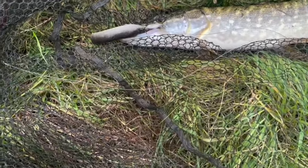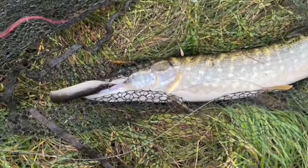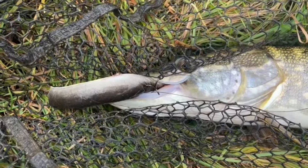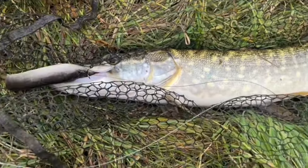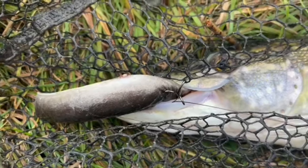Interestingly, little jack there taking an eel. Now, an eel was a bait that I'd run out of the old live bait. I usually think if I get a take on an eel, it's a better fish. Get this little one back.